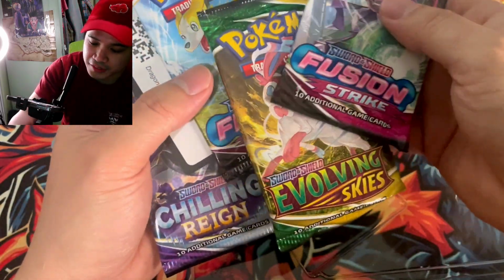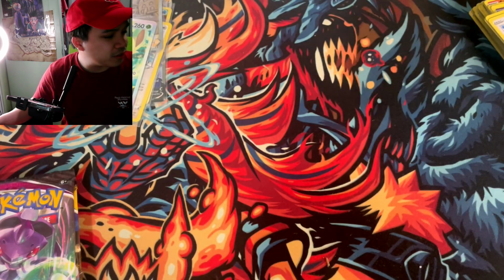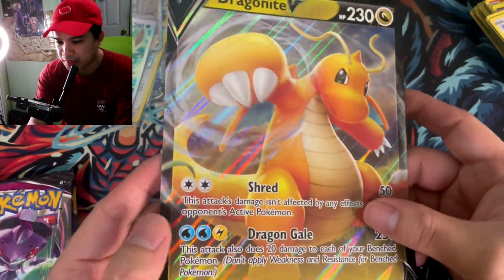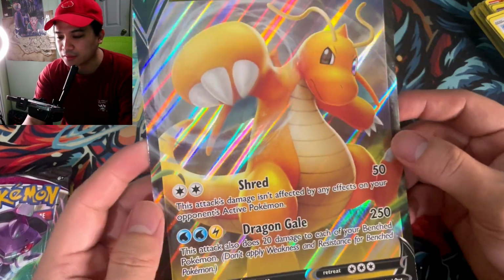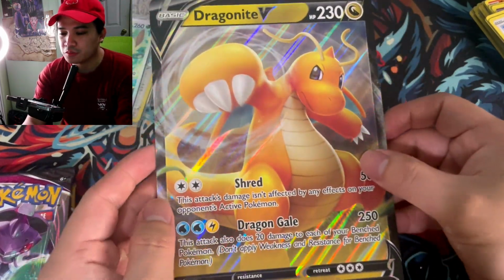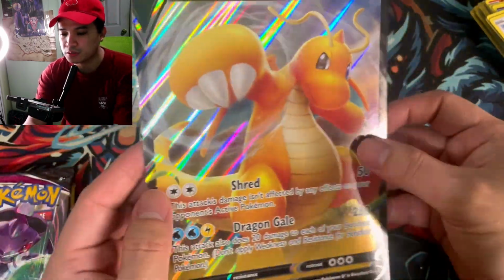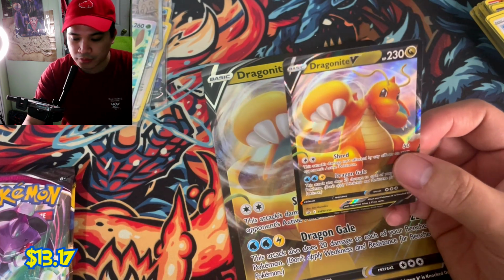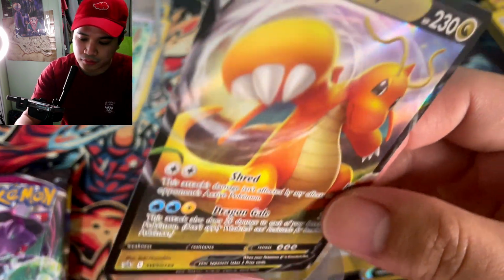Oh, we got one Evolving Skies here. One Fusion Strike, Evolving Skies, Fusion Strike again, and Chilling Reign. All right, let's lead the dragon types to victory. Got the jumbo card, Dragonite V. I need to buy a binder for jumbo promo cards. The other promo card, the small one. I like this art though.